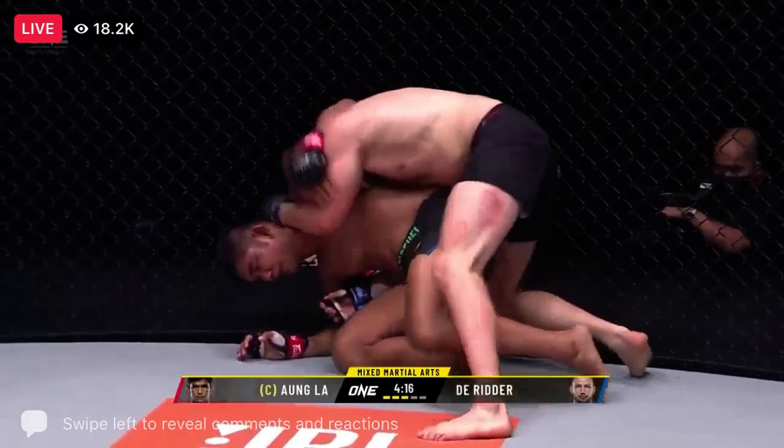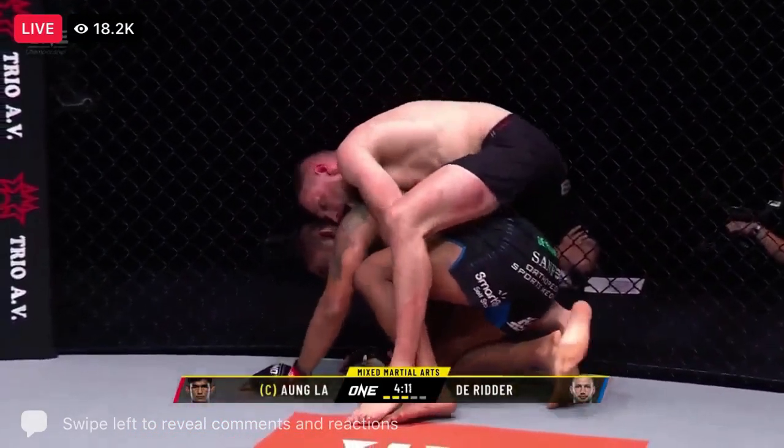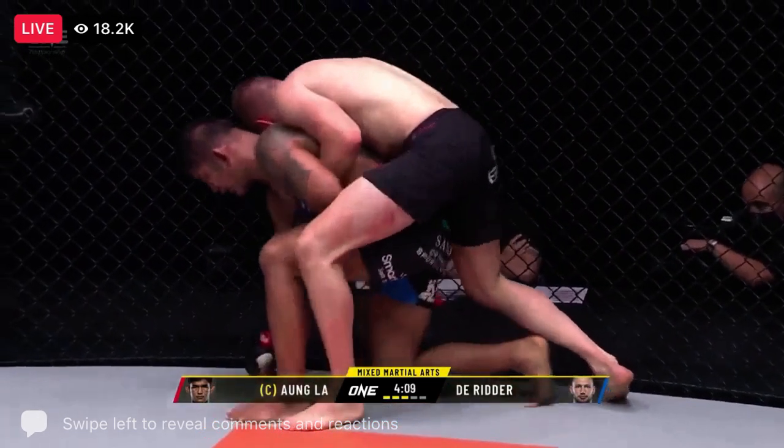Popping left hands there from RDR. Posting up that right arm. Aungla.